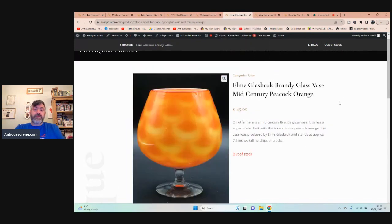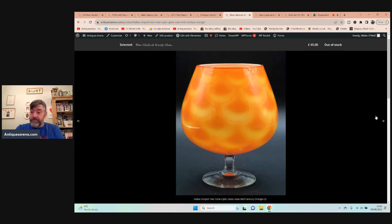Then we had this, which was a Glasbrook brandy glass vase. When I bought it originally, I thought it might have been Empoli, but I was corrected. It was the Peacock Orange by Glasbrook. 7.5 inches tall, beautiful colours. Sold it for £45. And to be honest with you, I absolutely love it.